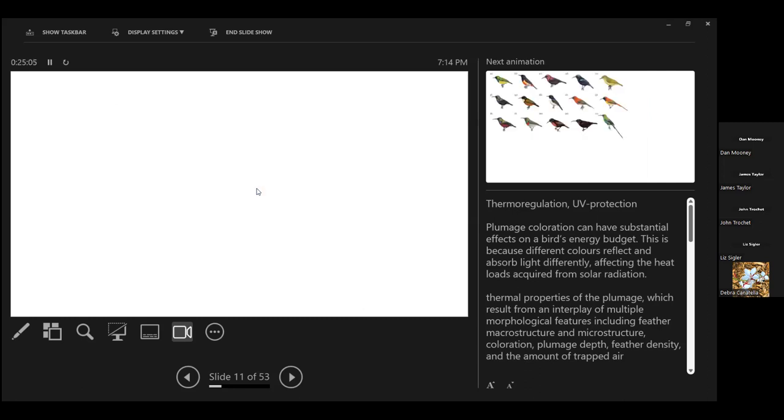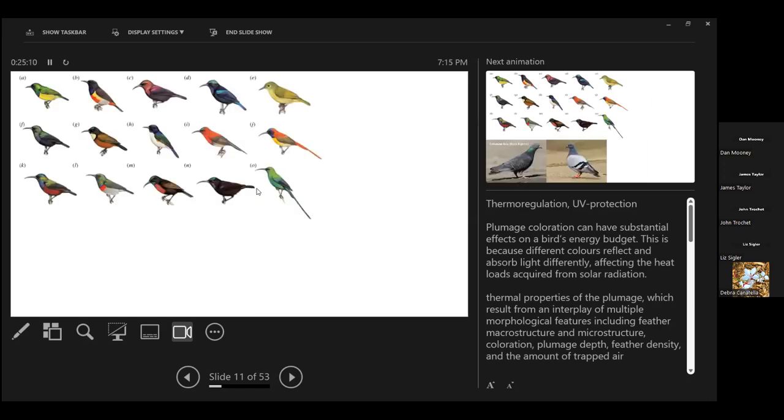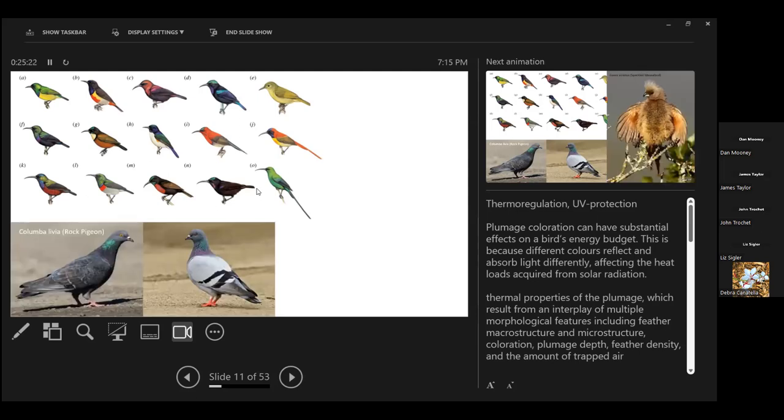A relatively recent paper showed that sunbirds, for instance, might have better capabilities at retaining heat if they had more air. So whether or not this is useful for them still remains to be seen, but it might play a role in helping them thermoregulate in their environments. It's also been shown in some species that have both light and dark morphs that dark morphs absorb more solar radiation than the lighter ones, which if you're in a cold environment, would probably be a benefit. But if you're in a warmer environment, that might not be as beneficial, right? So it all impacts their ability to thermoregulate.